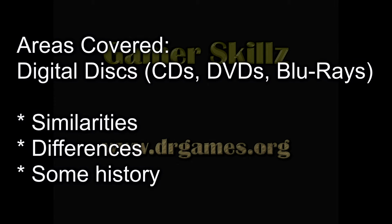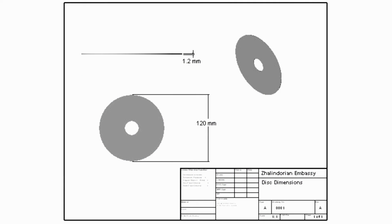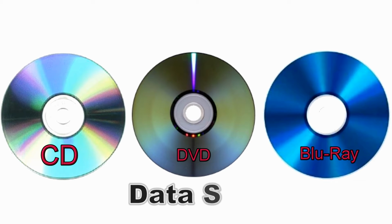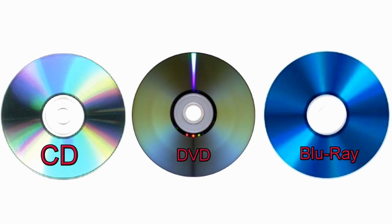The topic today is the difference between CDs, DVDs, and Blu-ray Discs. They all look pretty similar. They're all 120 millimeters in diameter and all 1.2 millimeters thick. They have one shiny side that's colored silver or very dark blue. That's where the data goes. And they all have one side that usually has the printing on them. They're all designed to hold digital information.